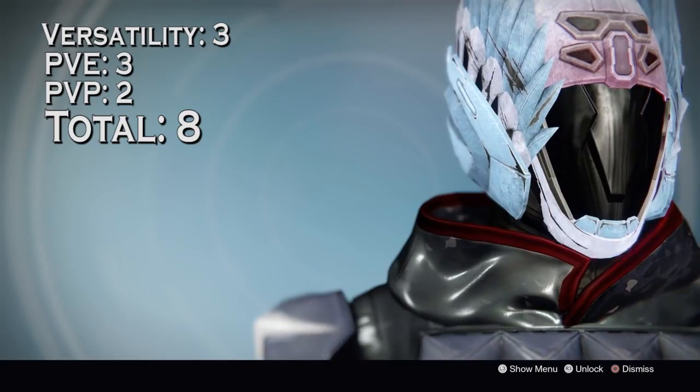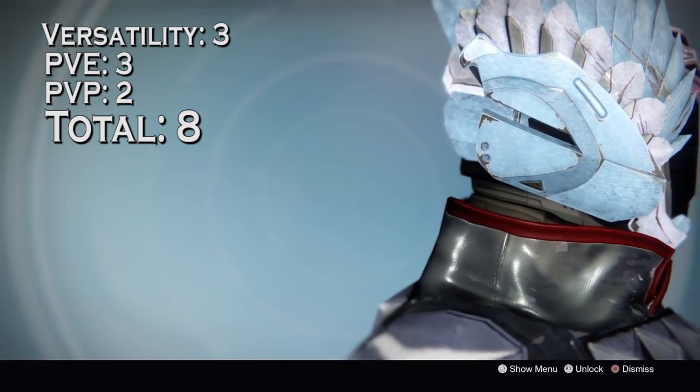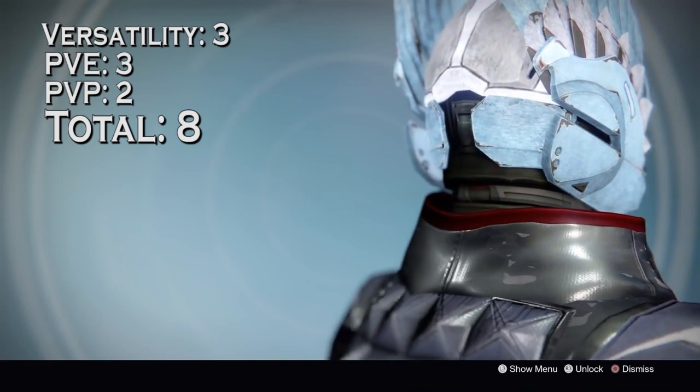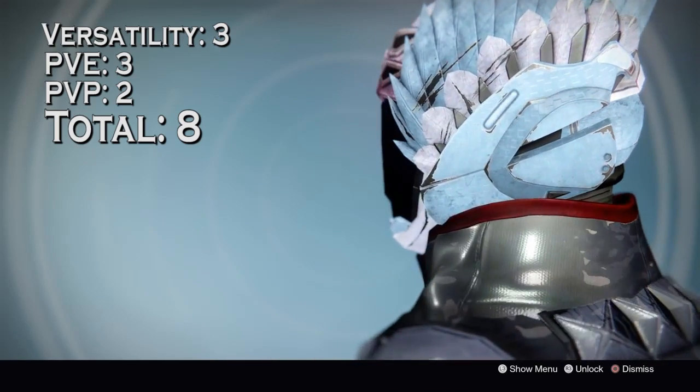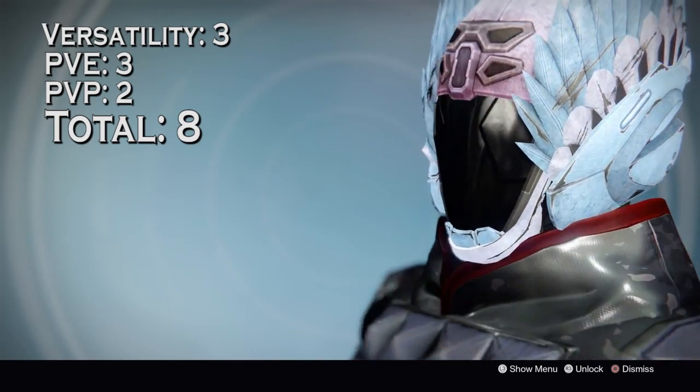At number 7, Light Beyond Nemesis is another surprise to me as well because I just don't find it to be that useful, except for the fact that it kind of is in certain situations. Reviving teammates faster, generating extra orbs of light. It's not the best, but it's not the worst obviously.